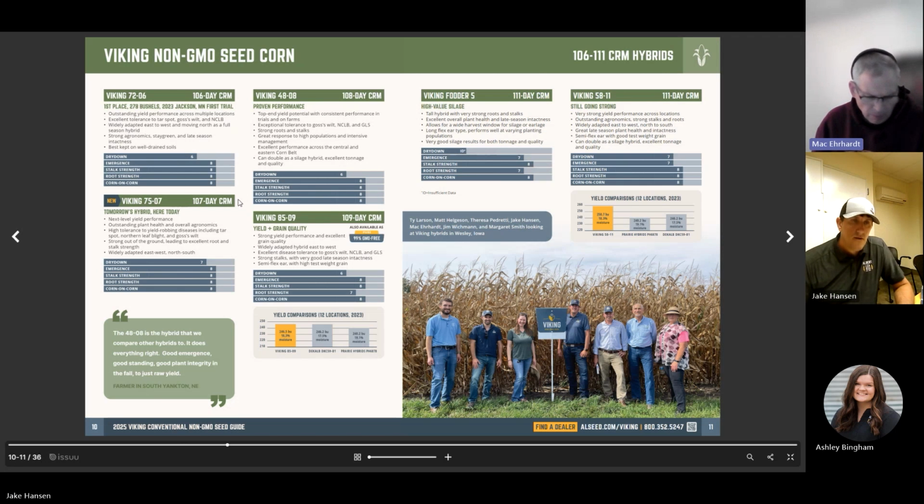Good. Yeah, I think this hybrid is going to be in our lineup for a long time, just because of the all-around characteristics that it brings for yield, agronomics and grain quality. But we are learning more about where it works and where it doesn't work. I think this year, my guess is in 2024, it's going to probably shine because of its overall health. I think that's going to probably bring it up.